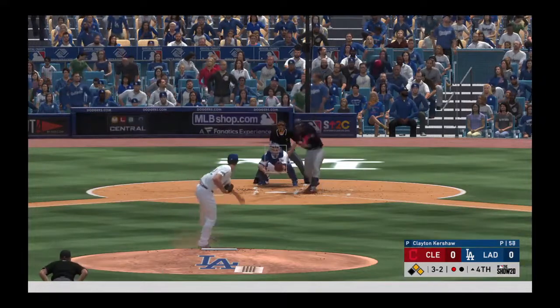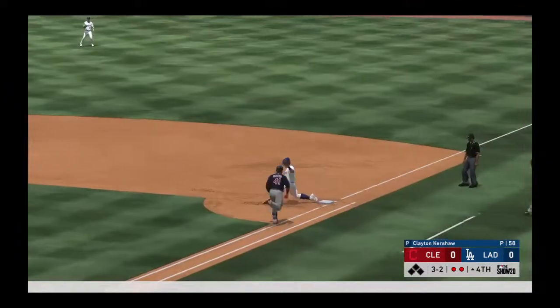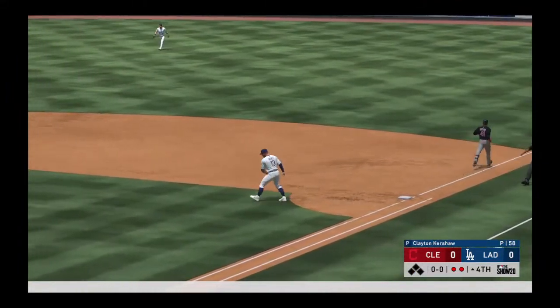Three-two pitch. Hit back up the middle. To second for one. Throw to Muncy to finish the double play. That retires the side.